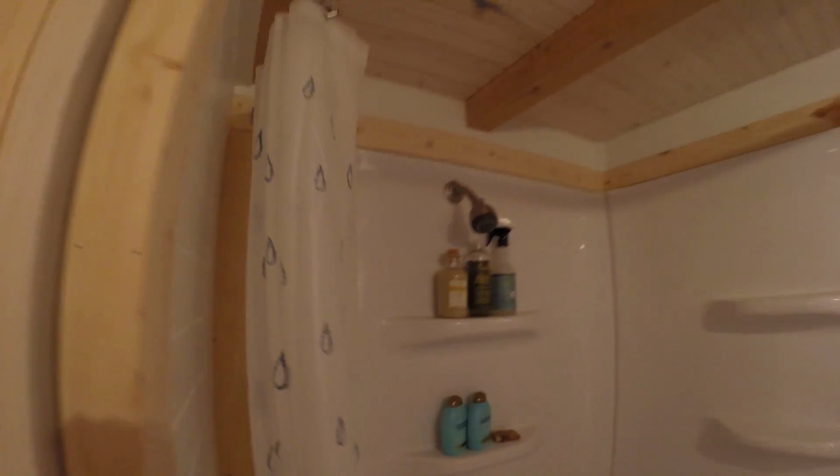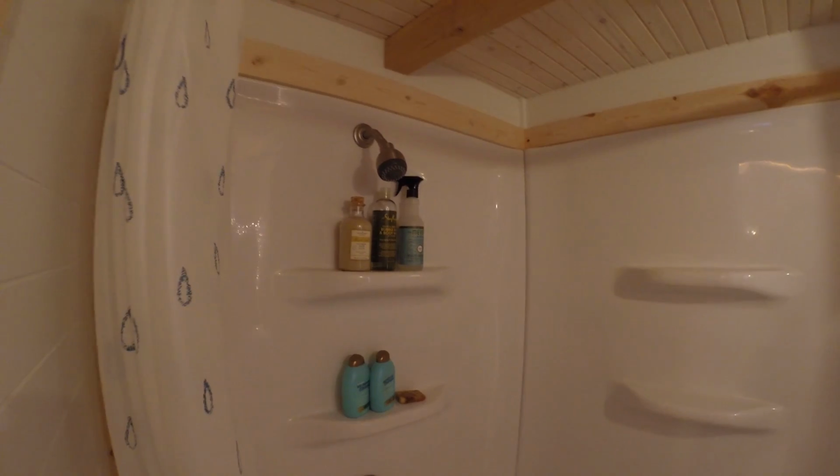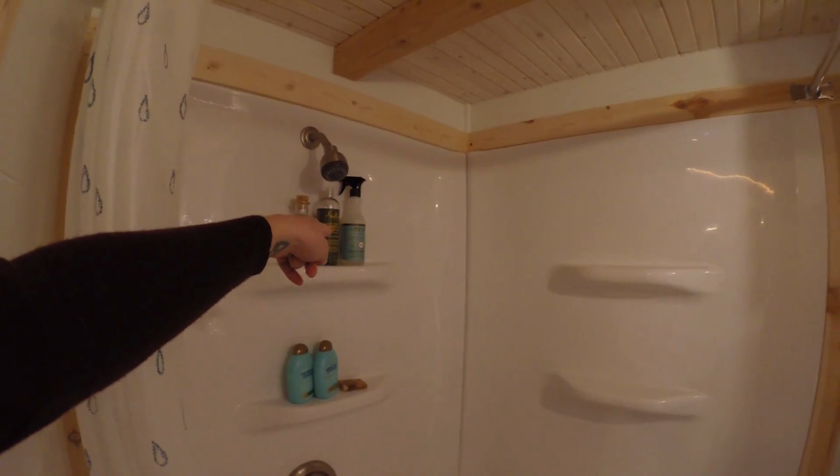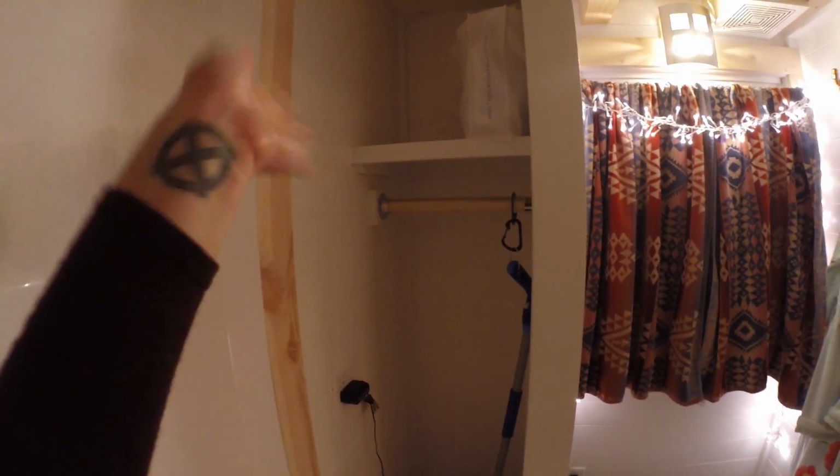The bathroom I haven't made a lot of changes to. I have my shower curtain up here, which I cut at the bottom so it doesn't mildew. I have my cleaning supplies, my cleaning spray over there, and then I keep more cleaning supplies in this closet, and just toilet paper up there. I keep it in a bag to make it sort of look neat.